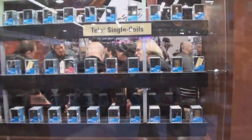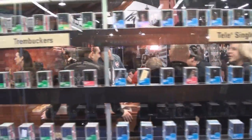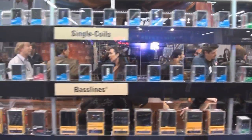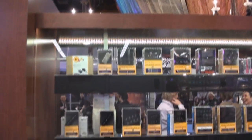It's pickups. Let's go over to the pickups section. Jeff Beck. Oh, yeah. Bass player. So we got the Telly single coils. This is like everything they make. Want a pickup? They got lots. You got a pickup and a pick me up. The bar on the other side. Yeah, they got a few.